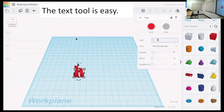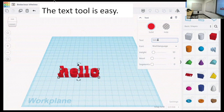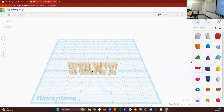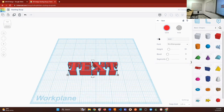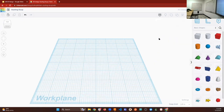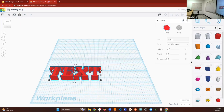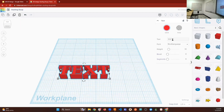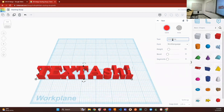Let's just get out of here. Escape. Let's say I'm going to open Tinkercad. Let's say you really want to make a cool nameplate for Ashley's desk. Oh God. Live demos are the worst. If we do this, here's that. Now we're going to type into this thing. Nope. I need to stop deleting it. Ashley.